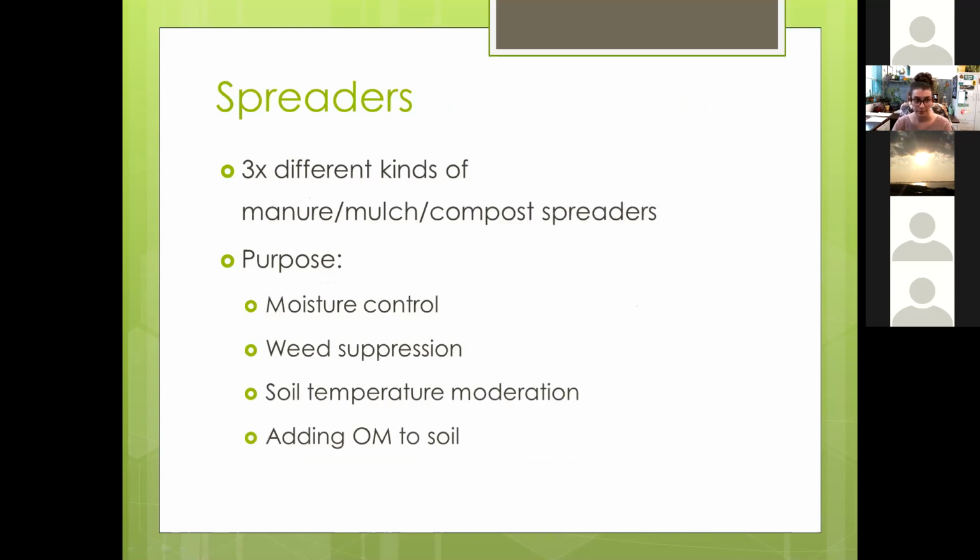So we have, like I said, 3 different versions of spreaders to accommodate different operations and grower needs. Spreaders are a great conservation tool for moisture control, weed suppression, soil temperature moderation, and for adding organic material to the soil. Spreaders can be used throughout the year. I've had growers using it during the winter months as a fertilizer and kind of like a ground cover. And I'll be showing a slide of each piece with specs of the equipment just to give you an idea of the size and capacity of the equipment. I won't go over everything shown in those charts, but it's there for you if you want to browse while I'm talking about the equipment.